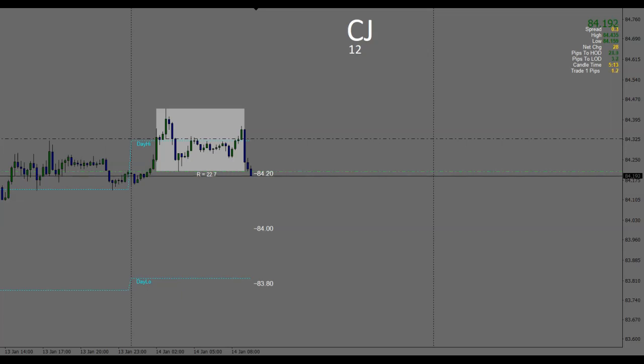We're seeing this strength coming back into the Japanese yen after a good few days of Japanese yen weakness. It looks like we're starting to see a bit of strength come back into the Japanese yen. And so that's the only trade I'm holding.